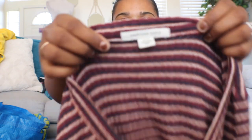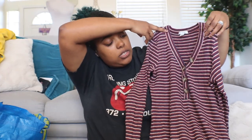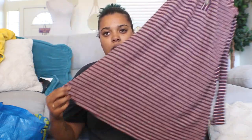All right, so this is American Eagle, and this is the size small. I thought this was really cute, and in season. It's a sweater dress or a knit dress, I should say, not necessarily a sweater, V-front. I think these work. Yeah, these buttons are functional. Long sleeve, and then it's just kind of an A-line fit. It's really nice. It feels really, really soft.